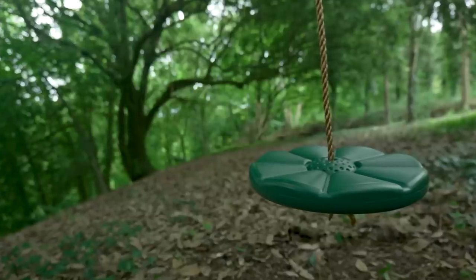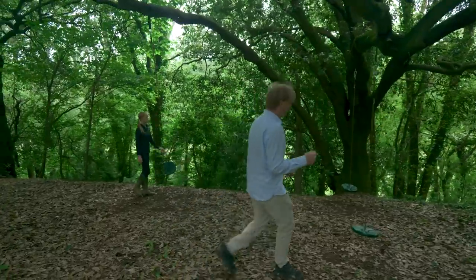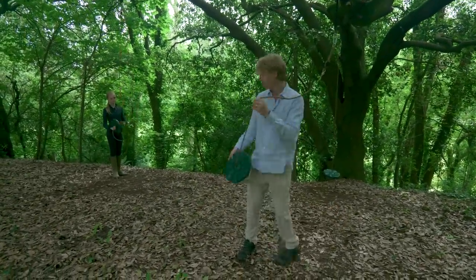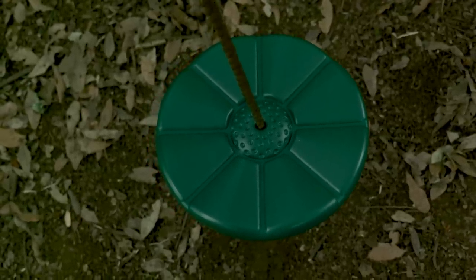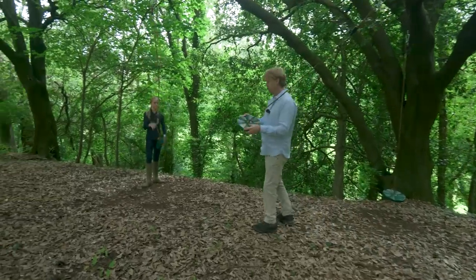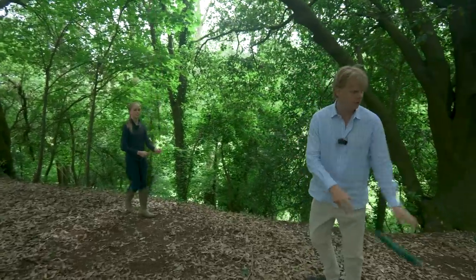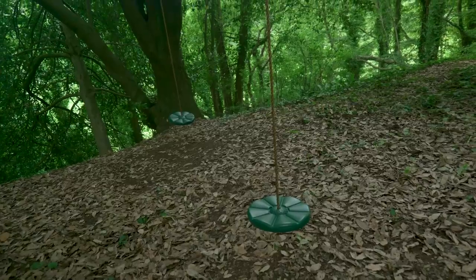People may notice something here and they may say, well, it's all very well having a wild swing, but why is it plastic? If you use something like wood, in this English country weather, it could start rotting and that could be quite dangerous. That is a good reason. But there's another reason, which is it's much lighter. So if you're playing with a friend and the swing hits you, boom! It doesn't really hurt.